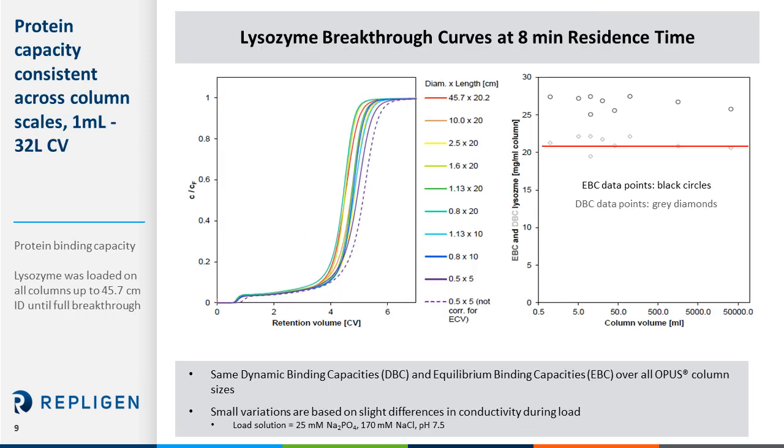So the first experiment is the lysosome breakthrough curve. We looked at the breakthrough curves of all the columns from very small, 1 mil, to a 45 centimeter column. The only reason why we didn't go to larger 60 centimeter columns was it took over 4 hours just to purify the lysosome to get it on a 45 centimeter column, and we didn't have enough time to purify that amount of material for a 60 centimeter column.